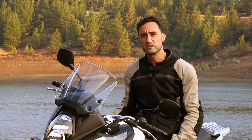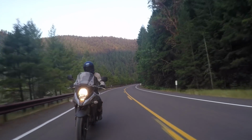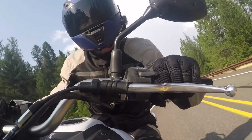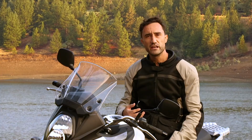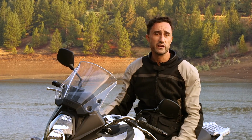The low RPM assist is a bit more interesting. It raises idle speed as you let the clutch out, so it makes low speed maneuvering easier. It makes takeoffs a little bit smoother. It even gives you a little forward momentum when you find yourself pulling away on a hill.